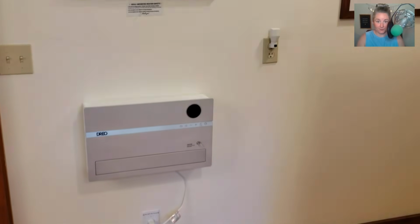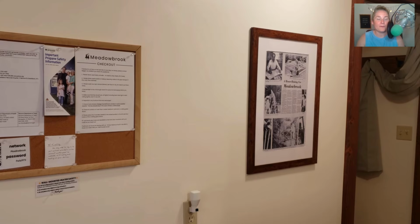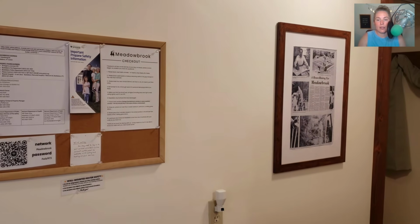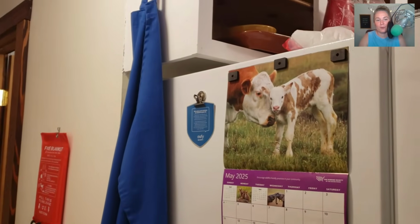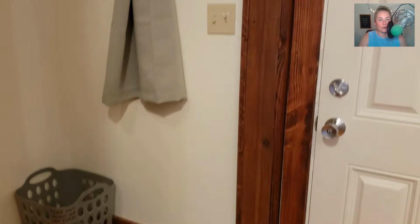Okay, so here we have our Dreo wall heaters and our little info board. I think that having something like this, again, as a host, it might not be the most aesthetic thing, but it definitely helps give people the info for their checkout instructions and the emergency contact information, as well as basic safety for operating a propane stove, and the network and Wi-Fi information and stuff is there. And then over here is where we have our apron, our calendar, our fire blanket, and we're gonna go into, I think, the stairwell now.